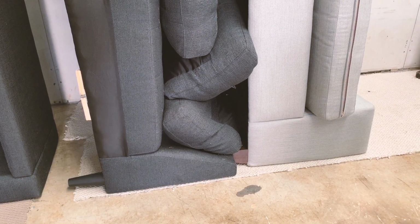To be honest, the only time they really get dirty is if we're handling them and we've got dirty hands and we're not being careful. So we just have to be conscious of that. And as I mentioned, every now and then we get a professional cleaner to come in and clean up the ones that have been dirtied.